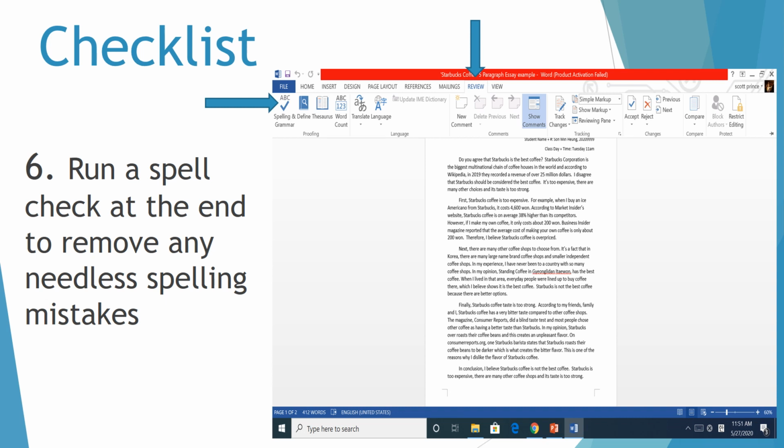Okay, so spelling mistakes really should not be in your essay. There might be some expressions which the program does not understand. That's okay. But just basic spelling mistakes are very easy to correct by using a spell check.